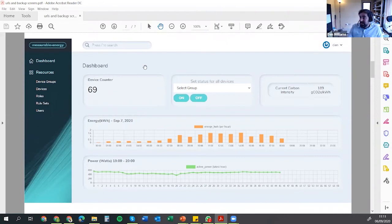So really it starts with the software login, and just to remind you, this is the ME hub, not the ME app, and the ME hub is really designed for facilities management teams to get that in-depth information. So that's why it's kind of a big screen going on. And you can see here we've got a dashboard. It's showing us very roughly how many devices we've got up and running, and giving us some very basic information on the energy consumption of those devices during the past day, and also the power consumption at the moment. So you can see it's roughly using about 500 watts on those 69 devices.